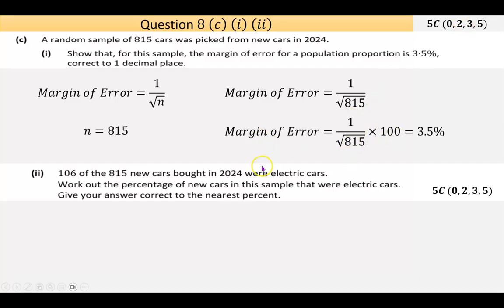Now part 2 says 106 of the 815 new cars bought in 2024 were electric cars. Work out the percentage of new cars in the sample that were electric cars. Give your answer correct to the nearest percent. That's a 5 marker. Now, it's not that tricky.